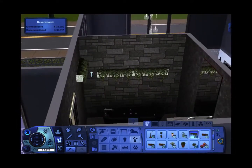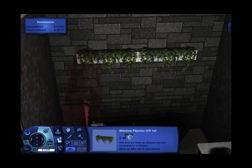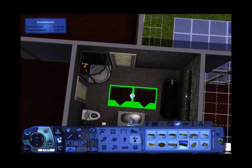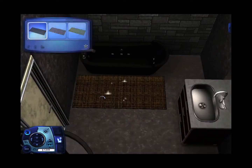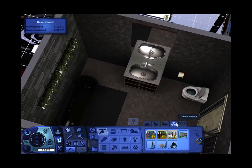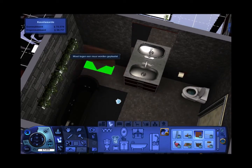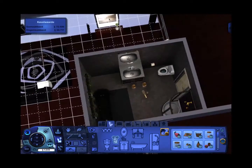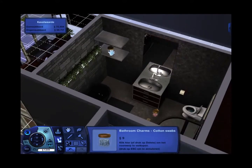And then we put these hanging plants on the wall also, which is also very nice. And I think we stick in a rug, just for the sake of it. And what else do we do? I don't think we do anything more. I don't think so. Oh no, surely, because this is the shelf house.